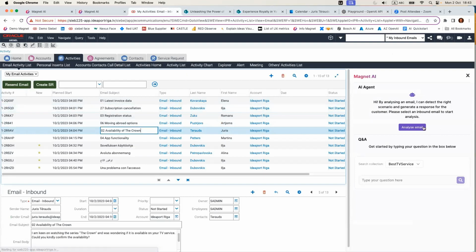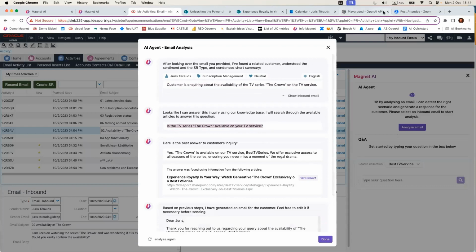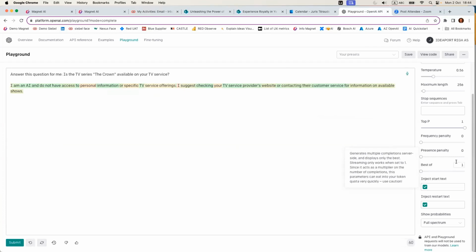When I was asking about availability of the crown, this was the question we wanted to answer. And if I go to the playground and ask this question, now you see that it's not behaving awkward. It says, I'm an AI. I don't have access to your personal information about different offerings, and that's it.